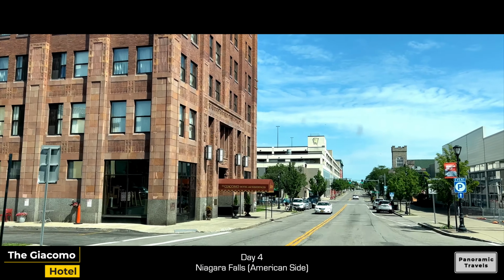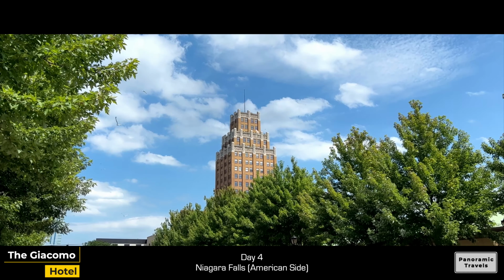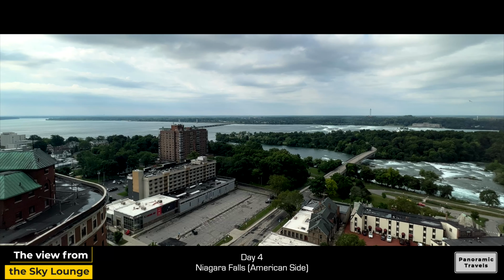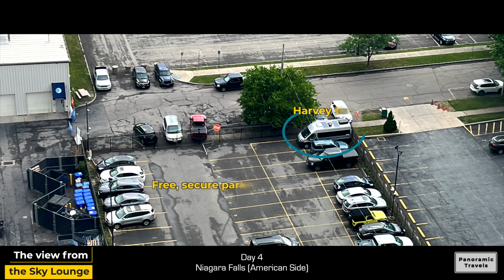We stayed at the Giacomo Hotel. You're probably asking, why stay at a hotel when you're traveling in an RV? Because it was actually less money than nearby campsites. It was only half a mile from the falls observation deck. It included breakfast and free secure parking.